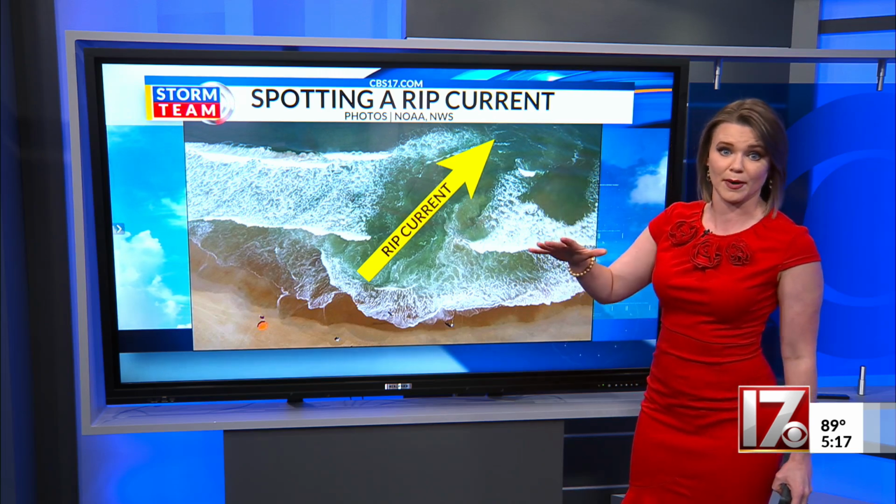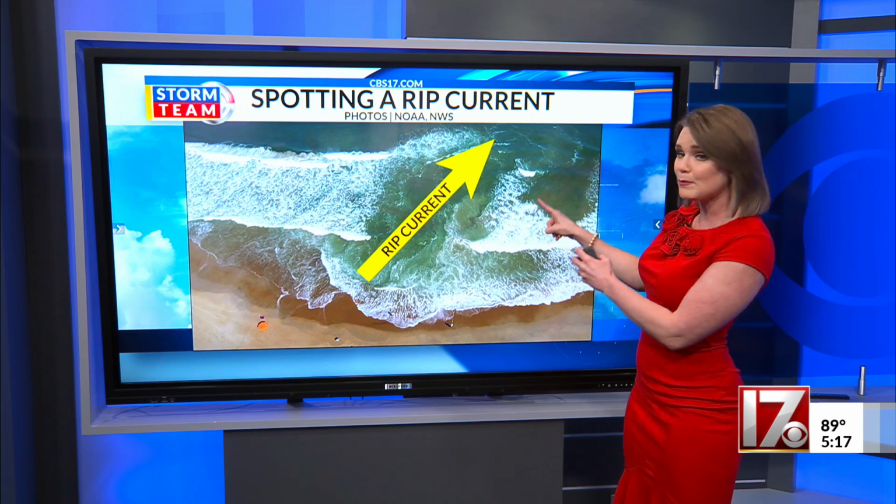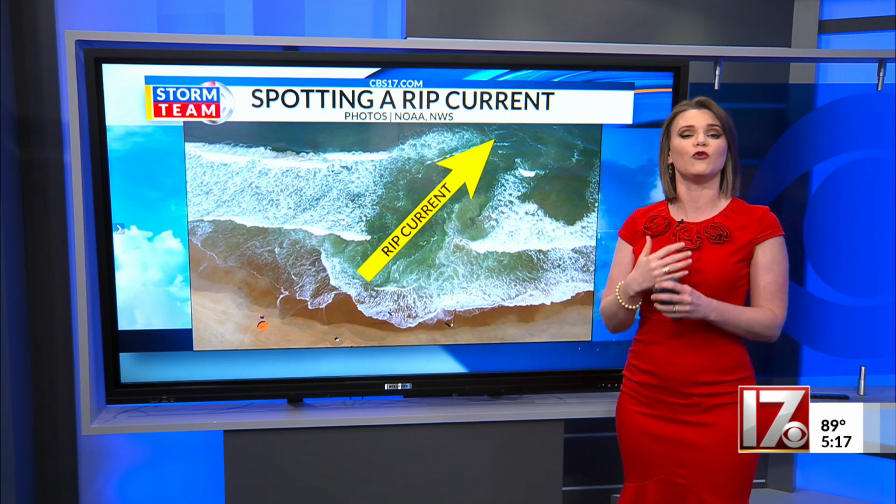This last example is much more obvious because it's being shown from above, but again, you see a dark channel of water with sand being pulled out to sea. So if you see this, or if there are red flags out at the beach, avoid going in the water.